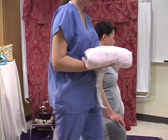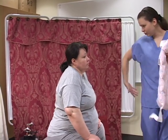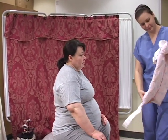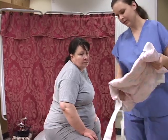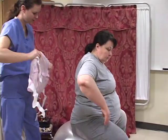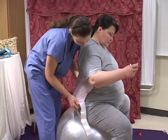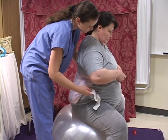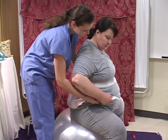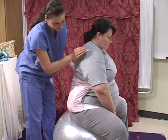Other comfort measures are also helpful during labor, such as music, massage, hot or cold packs, or a bath or shower. Many women can relax and focus better if their favorite music is being played during labor. In fact, familiar and well-loved music has been found to raise levels of endorphins, our body's own pain-relieving substances.